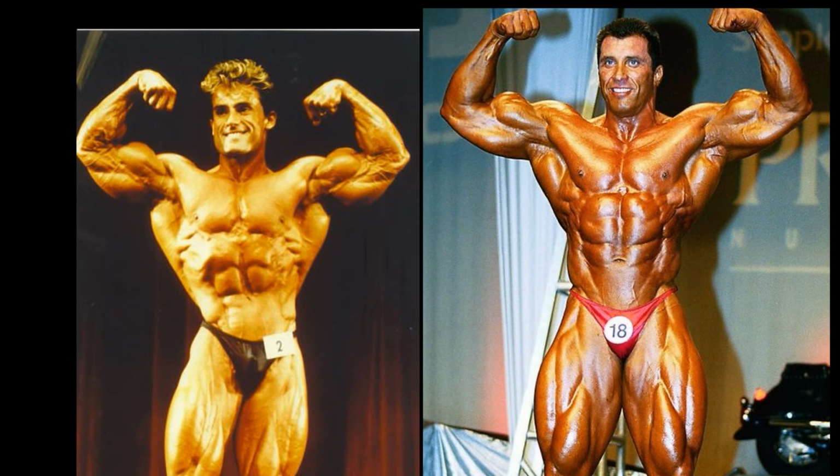And now we have a look at the front double biceps. And Francis has this one beat. Aesthetically, there's just no way. This is a very humorous looking front double bicep pose on Milo Sarcev's part. Look at those big synthol-filled biceps. And it got even worse as his career went on. This one's actually not that bad compared to the other ones.